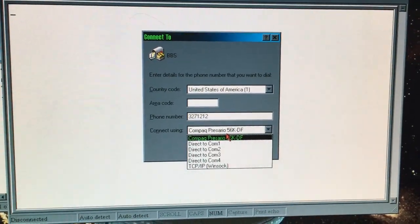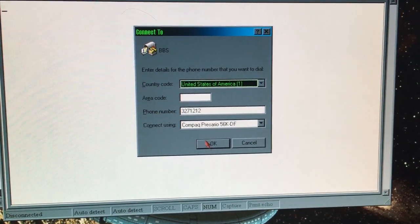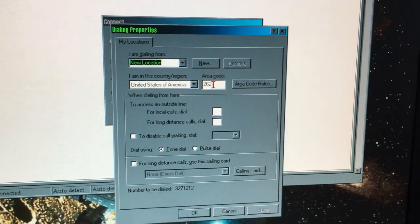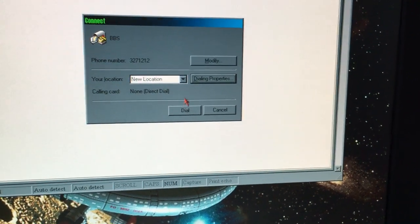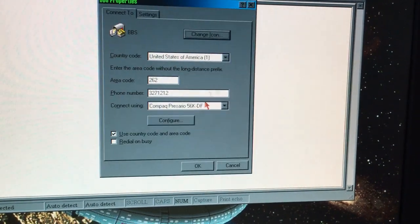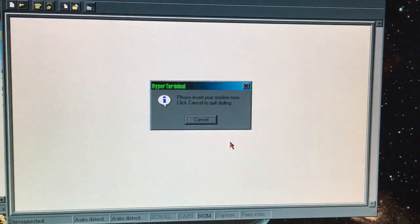And that is the onboard modem. So, your location, dialing properties, yeah. Non-direct dial. Modify. Redial. Well, I want to fix that. Don't use the country code and area code. Dial now. I can try that, I guess.